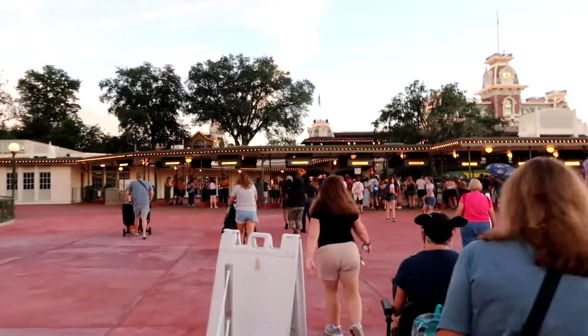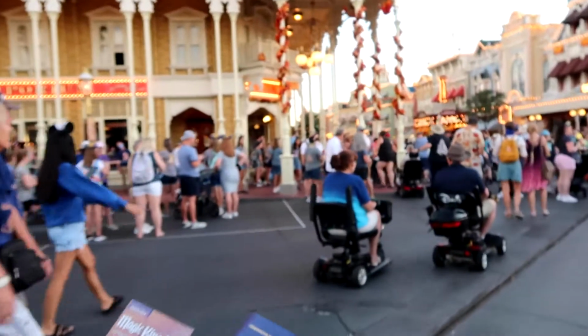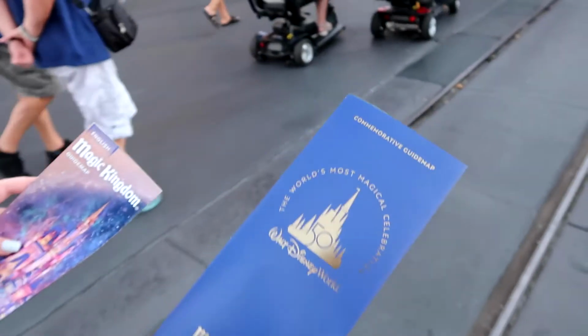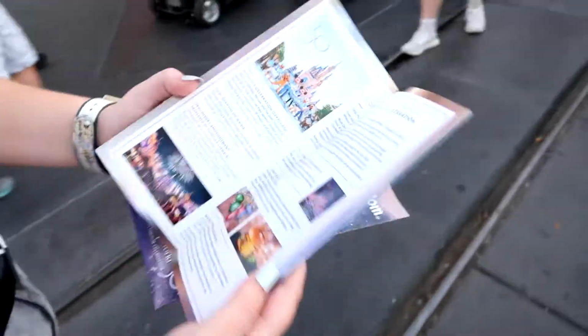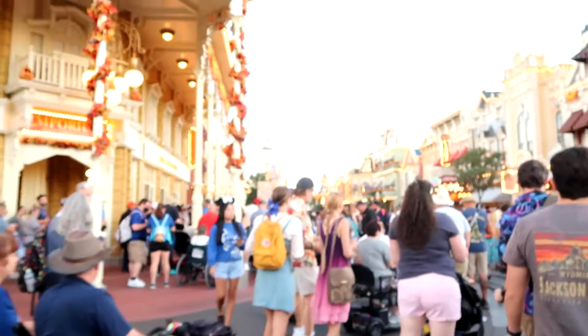But the entrance is not busy. This is not too bad at all, probably because everyone's already in the park. We are in the park. There's a massive line for the Emporium, it looks like. But here's a look at the commemorative map that we got. It's very shiny and iridescent. Very exciting. We're trying to make our way up to the castle.